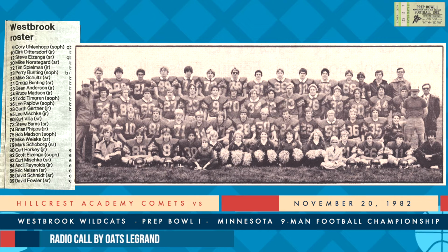Not quite the first down. They say the knee went back just a cat's whisker. Now they're going to bring the chains out to check it. We'll wait and see. We shouldn't have guessed it, because it is first down by a cat's whisker. Well, we were right the first time. All right, at the 32-yard line, territory of the Westbrook Wildcats.